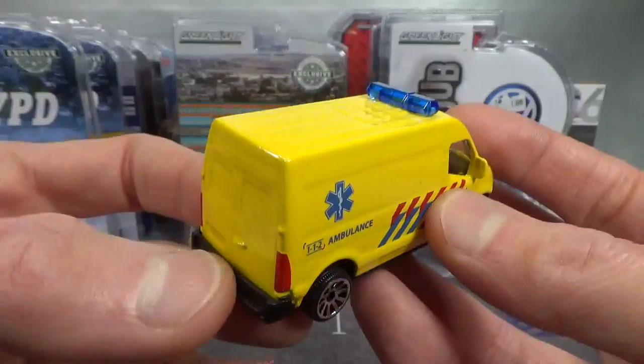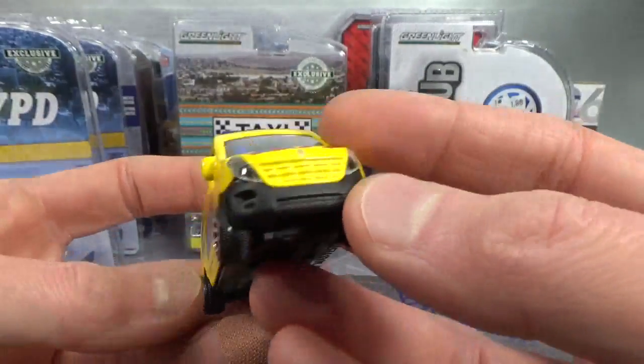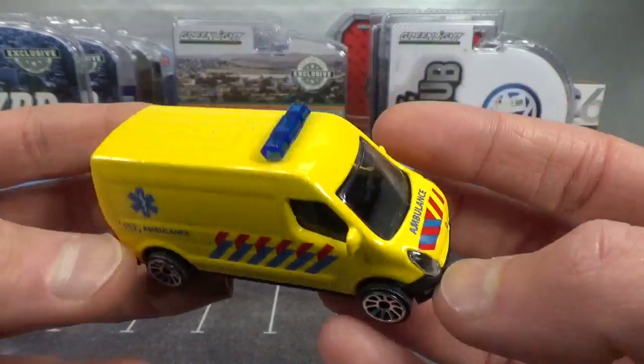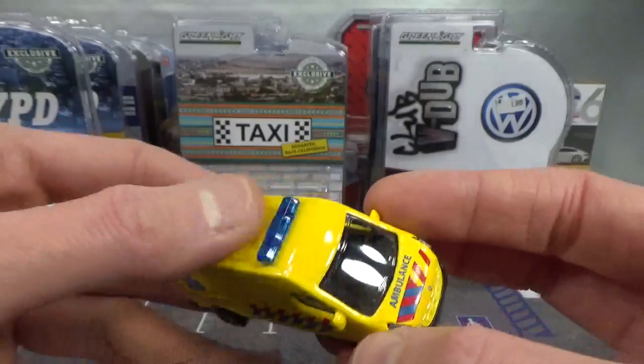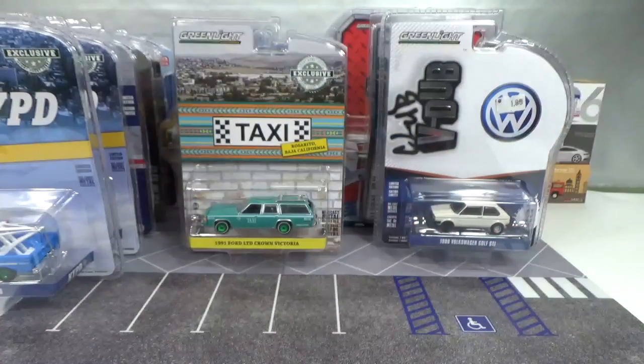And this step here in the back is part of the base. Same with the bumper, plastic. But still a lot of metal on this. Pretty nice weight on this.